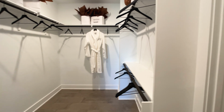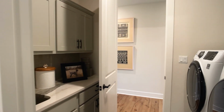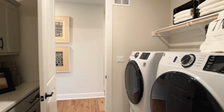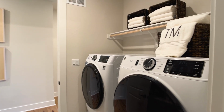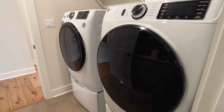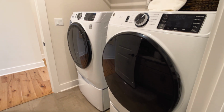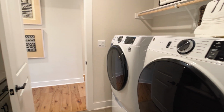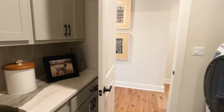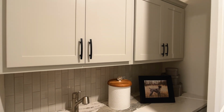Tell me what you think of the size of this walk-in closet and how it connects to the laundry room right here. Personally, I think that's super convenient because you don't have to be dragging your basket of laundry all the way around through the main part of the house. You can just throw it right into the machine. You don't even need a hamper in this home. And it's right there next to your walk-in closet in your primary suite.